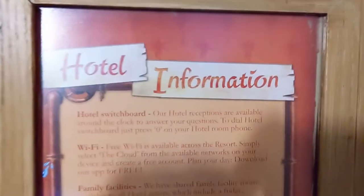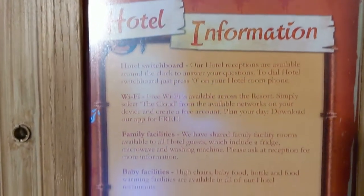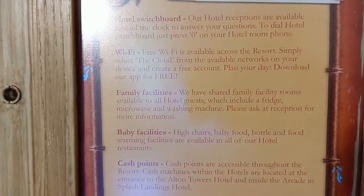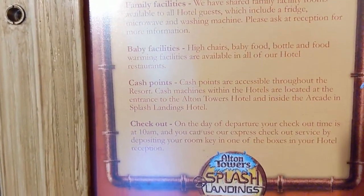So as we go in on the right, there is the bathroom. I think I go into this first and just have a look at the back. There's hotel information here about switchboard and Wi-Fi, which was really easy to use, but it did keep cutting out. Family facilities like the fridge, microwave and washing machine. We didn't use these, didn't need the baby facilities, cash points.